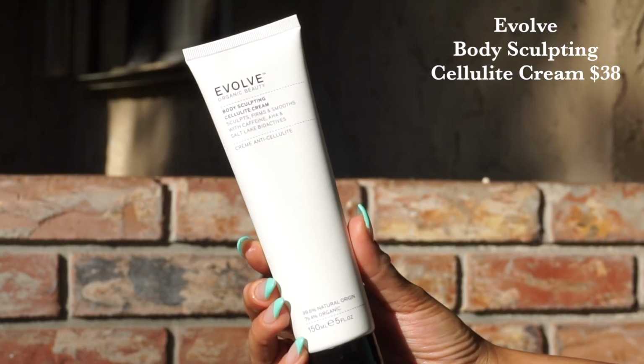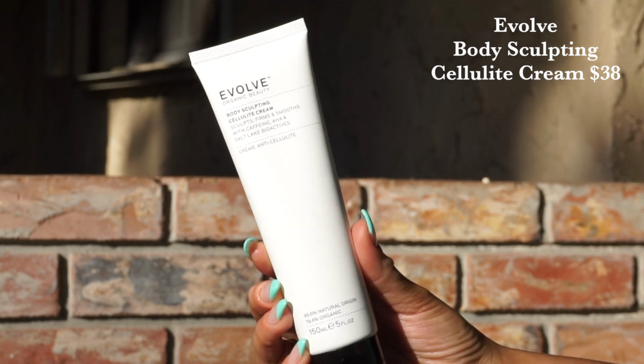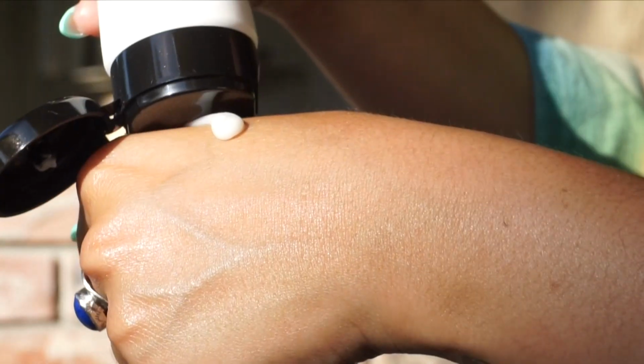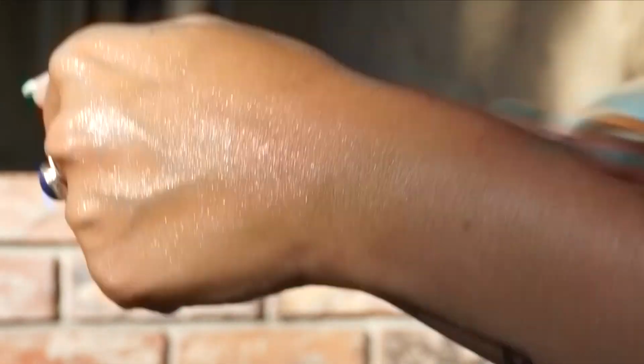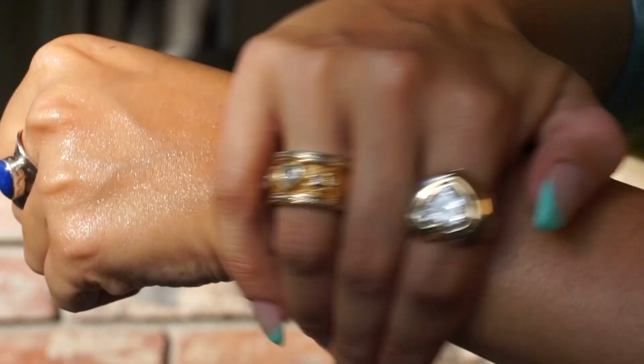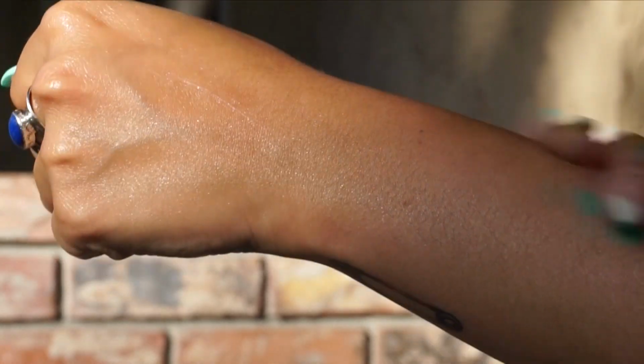And then they've also released their body sculpting cellulite cream. So I know getting the gams out during this time of year for some people can be a little bit nerve-wracking, and I think having just something like this in your back pocket makes that idea a little bit more palatable. So this is gonna help the look of firmer, smoother, visibly toned skin.